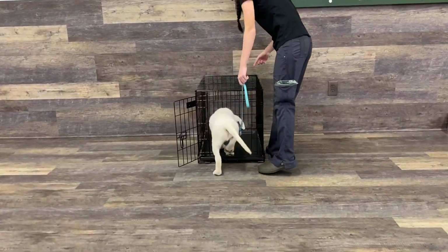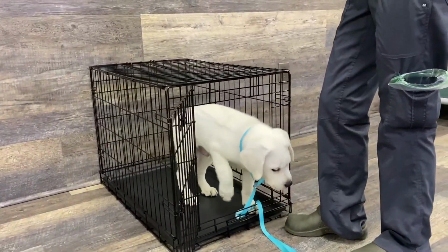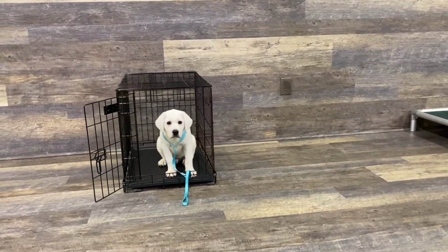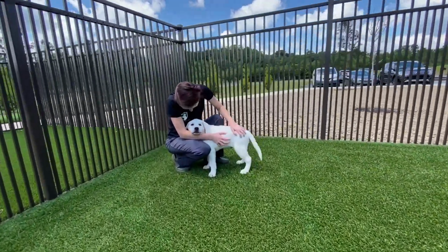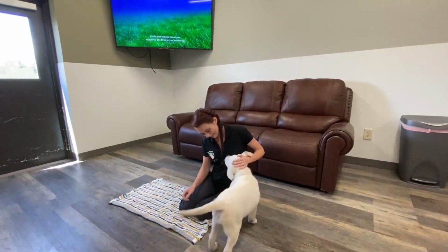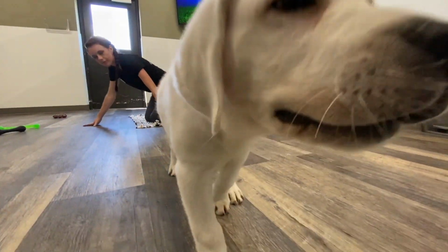The place command is when they jump up on the Kuranda cot. You will definitely want to buy a Kuranda cot because that allows the transition for our training to go to you. It's a wonderful command. When we say kennel, they go into their kennel on their own volition. We typically keep the door open, especially as they get older. And we train them that they cannot leave the kennel, or really any other door, until they are released.